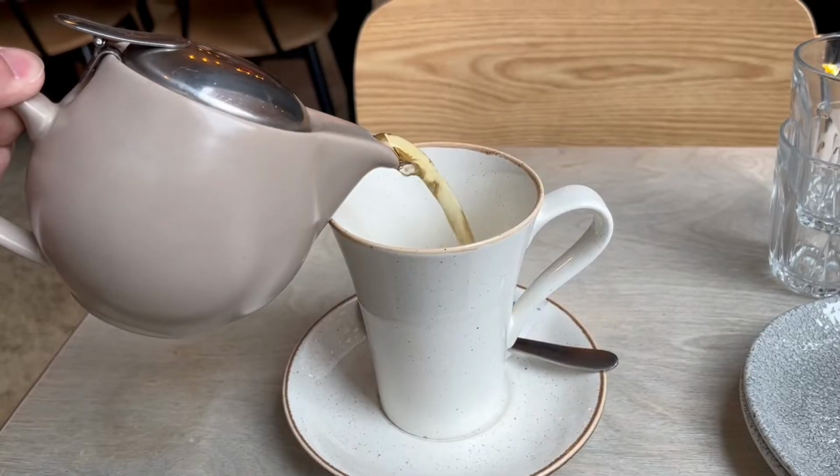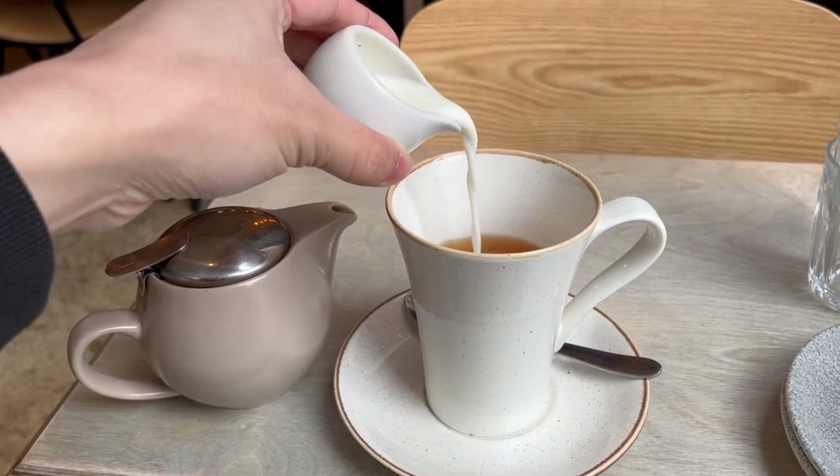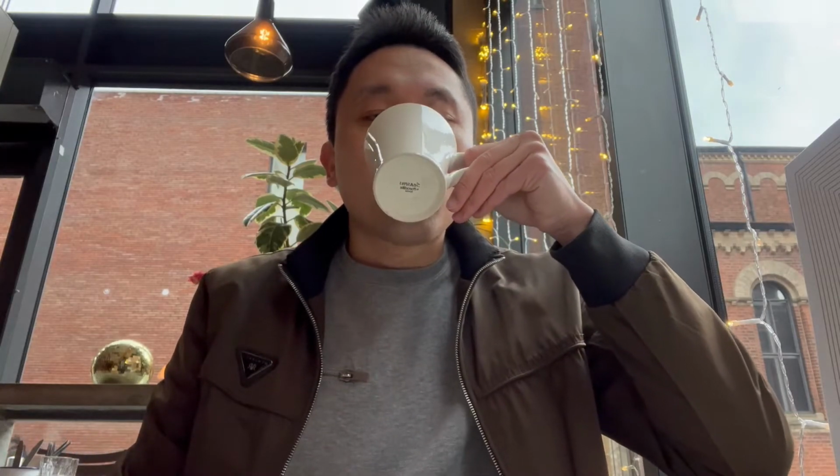I got a pot of tea with the breakfast as well, which is what I needed as it was a cold day that day. So a hot tea definitely helped with warming me up. What a great second breakfast. I would definitely say it was a bit more of an upmarket, fancier breakfast than the first place, but still pretty good though. Let's move on to spot number 3.